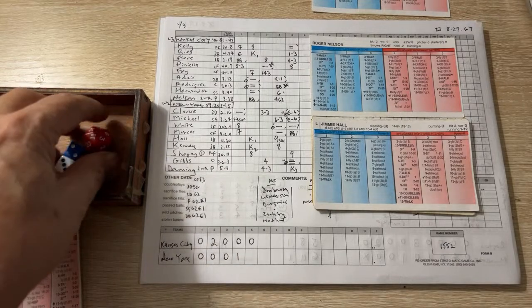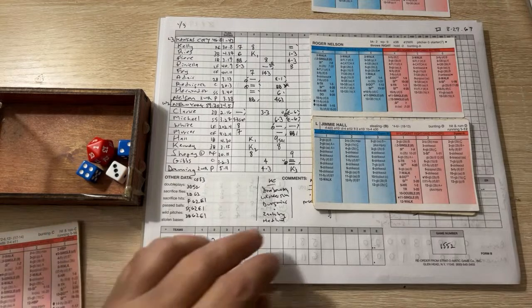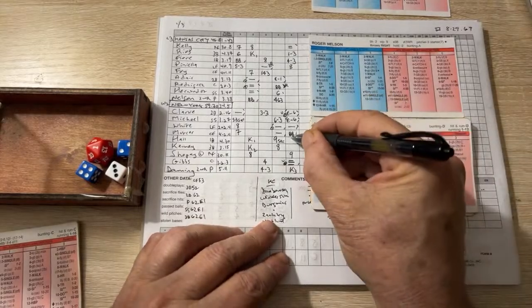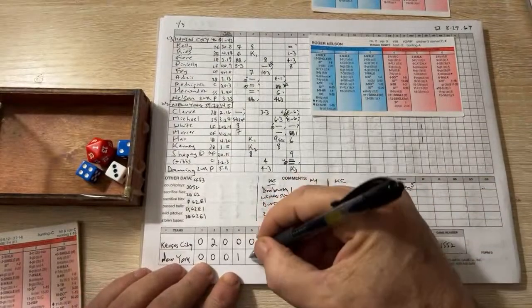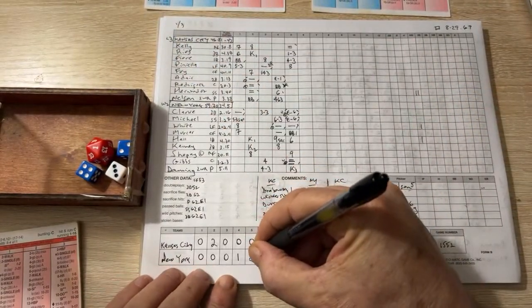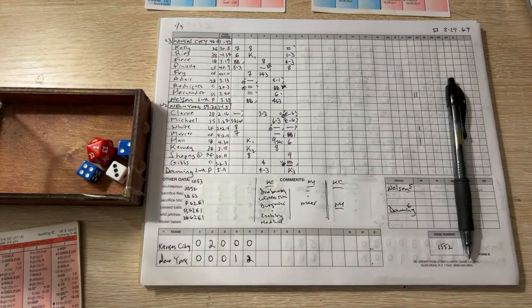Jimmy Hall, the batter. Round the pitch to Hall, 3-6, and he lines it to short. Caught by Hernandez, and the side is retired. But 2 runs, both unearned. And after 5, it's Yankees 3, Royals 2. And we'll take a little break here.